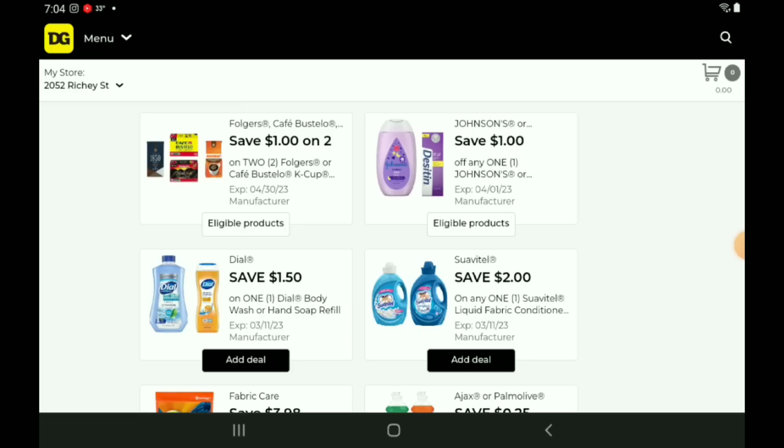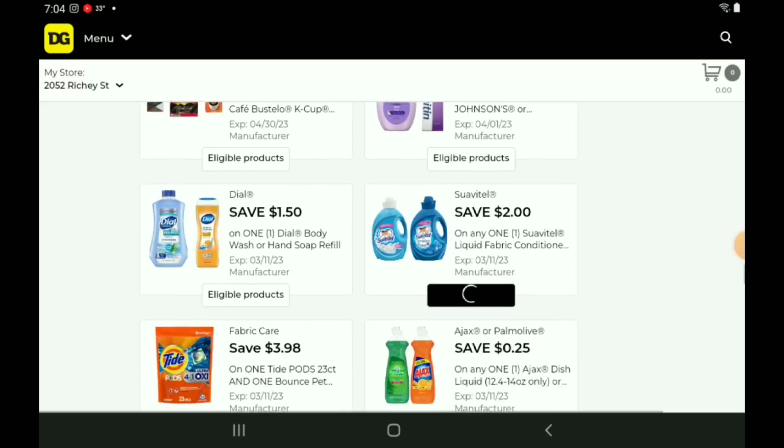However, we do have some included in the clearance event, making those pretty much free. Really awesome deal. So I'm definitely going shopping at the clearance event today again. Alright, next up, we've got Suavitel. These are priced at $8.50. After the coupon, you're going to pay $6.50.